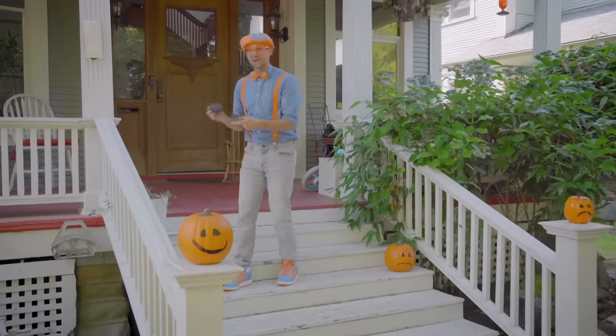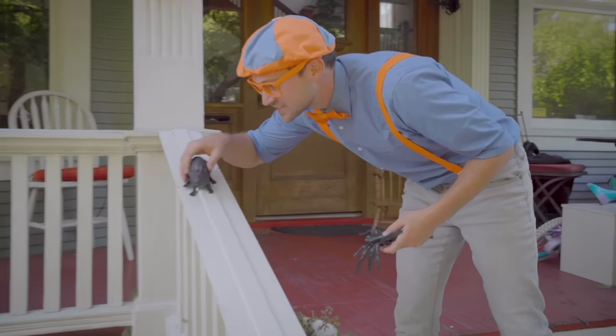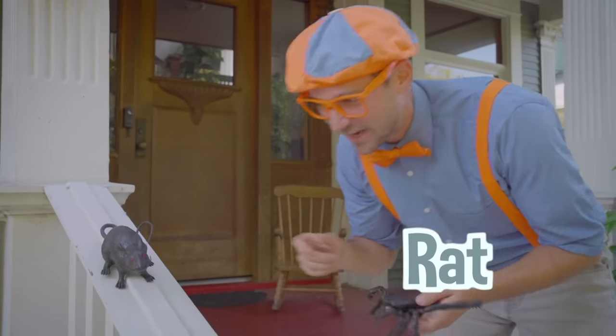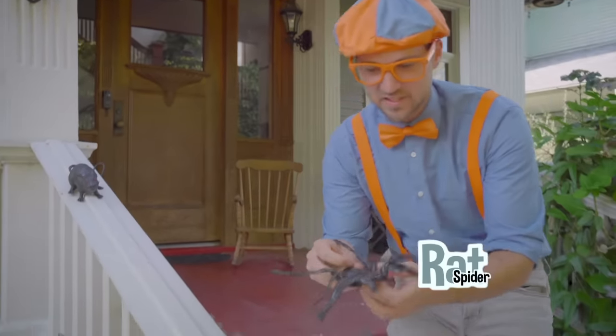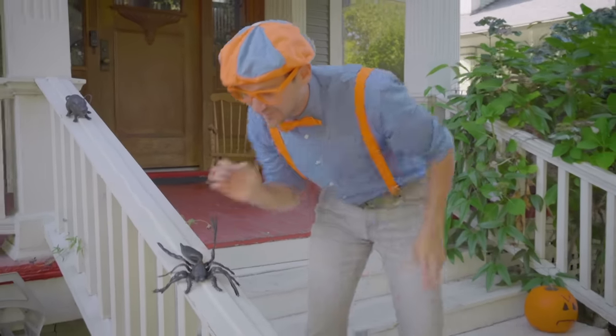All right, looks like I found the perfect place for them. Let's put them on the handrail, just like this. That rat can go there, and then how about the spider can go right there. Perfect.